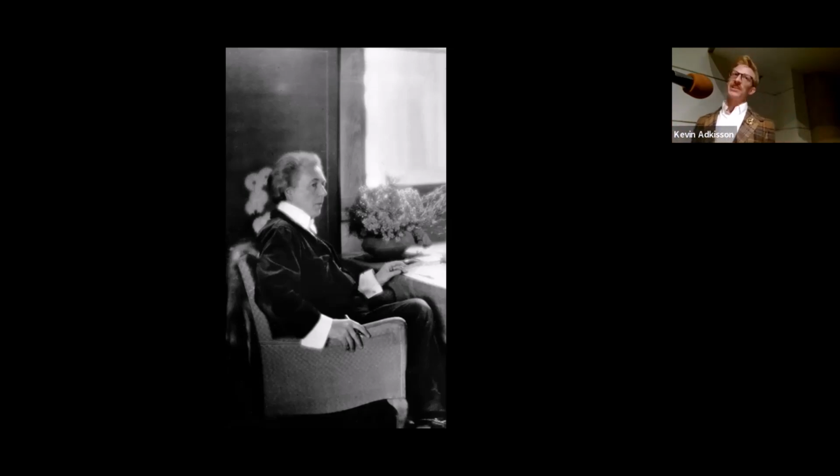And what I think is most amazing about Frank Lloyd Wright is his dogged determination not to allow this sort of drought of clients, drought of work to stop his inventiveness, to stop his exploration, or to in any way really diminish his belief in architecture and the power of architecture.